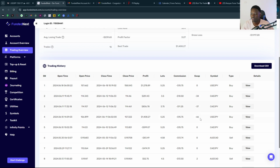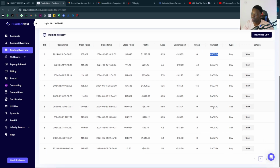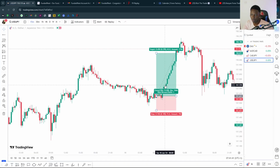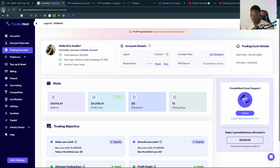Also, the final trade that passed this challenge was a USD JPY trade. As you can see, if you followed me, you know I've only been trading AUD CAD and CAD JPY, but USD JPY has been my latest addition, which is here. This is the setup. I'll be doing a breakdown in a few, and I'll also be telling you how I came up with the decision to start trading USD JPY. So that's it. This account I have passed and I've already been moved to phase 2.